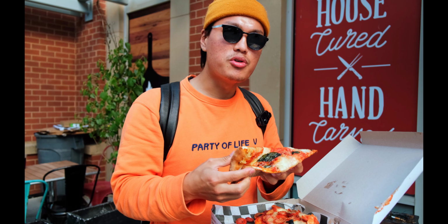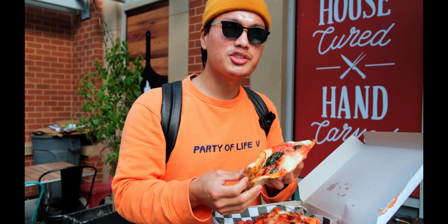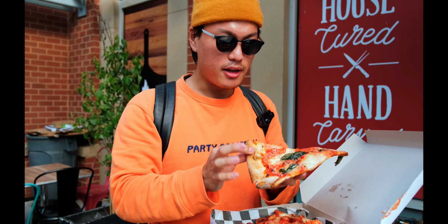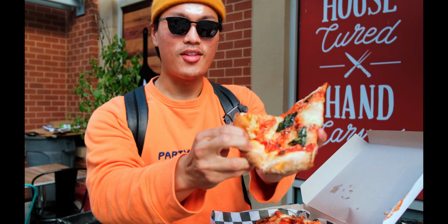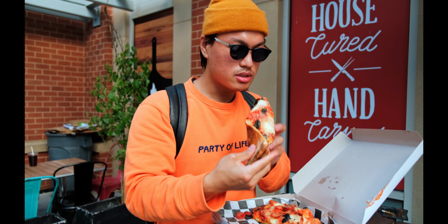When you get pizza by the slice, you kind of sacrifice a little bit of that texture. It was nice of them to reheat it, but you get all that crispy thing right here. And this is supposed to be soft, it's supposed to be chewy, it's supposed to be like bread. But we'll see.